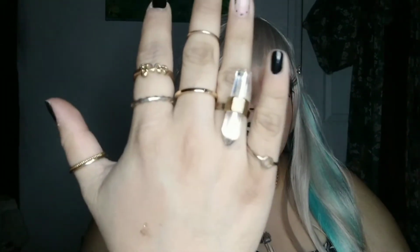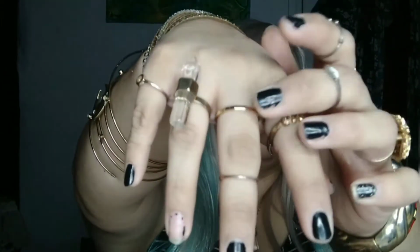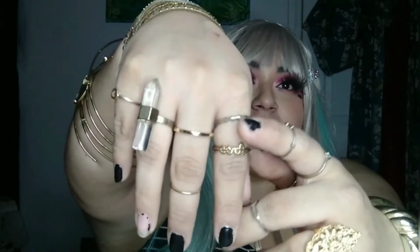But this is all the rings I could show you that I got. So again, got that pinky, that ring, the crystal ring. This one's just a gold band. We have the super big chunky one. All of these cute little rings. There's the last bit of them. I got 20 rings. This is an eyelash curler. I've definitely been in need of a new one, so super happy with this.